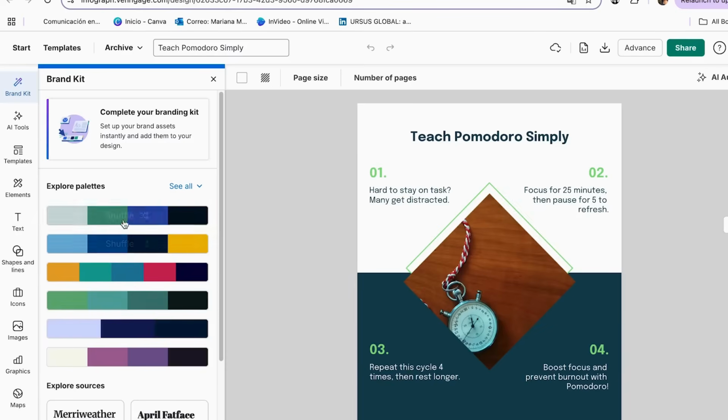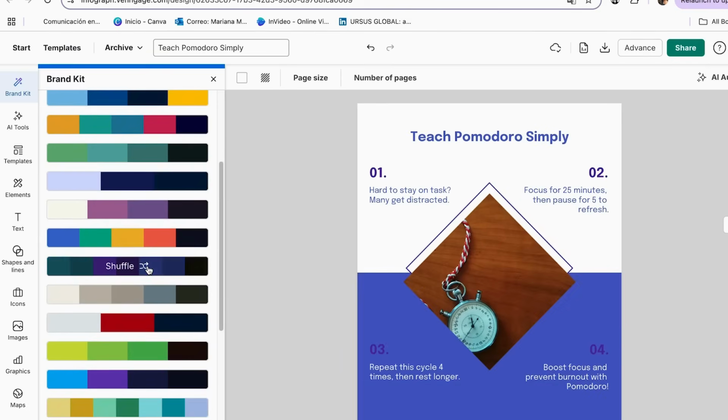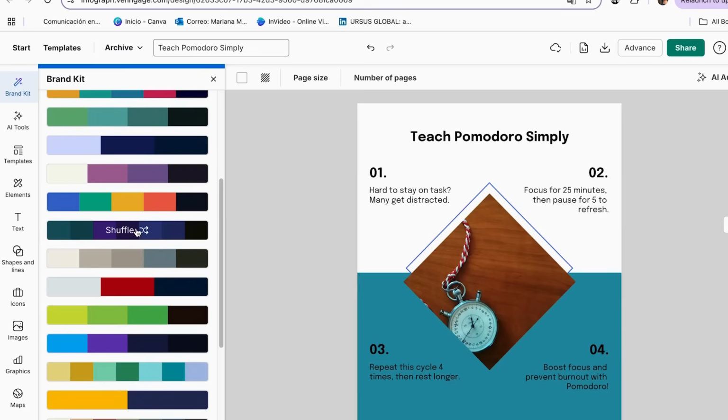What we also have in this section is our color palette that we can explore. So if I don't really like this combination of colors, I can just try different ones from all of these options, which look absolutely gorgeous. I really like it. And if you keep clicking on the same one, you will get different combinations from the same colors. So I think for mine, I like this one. This one looks very good, so I'm just going to keep it like that.